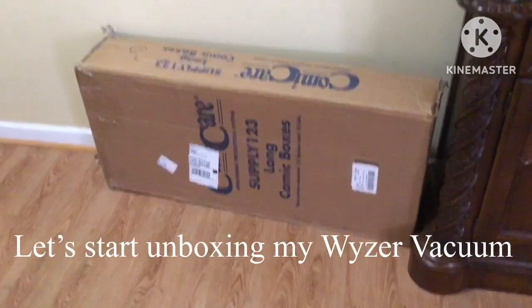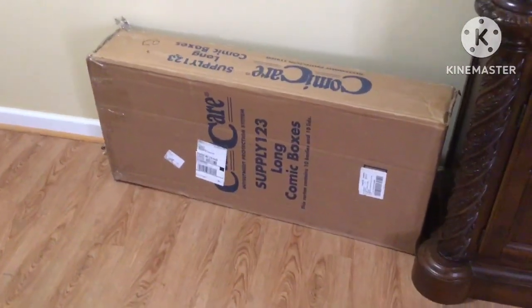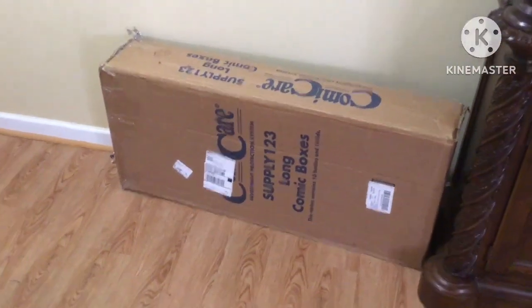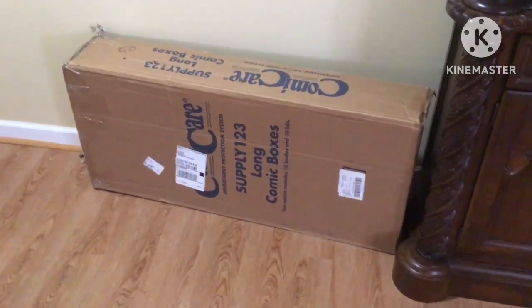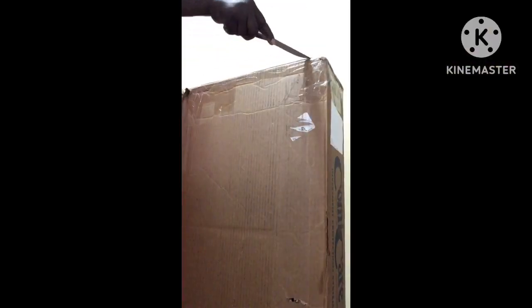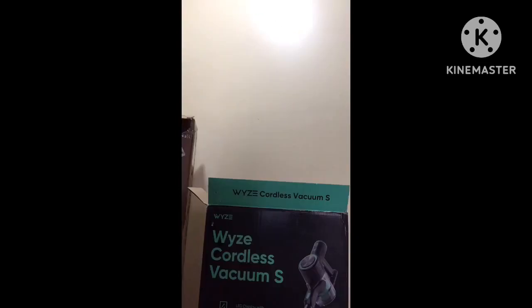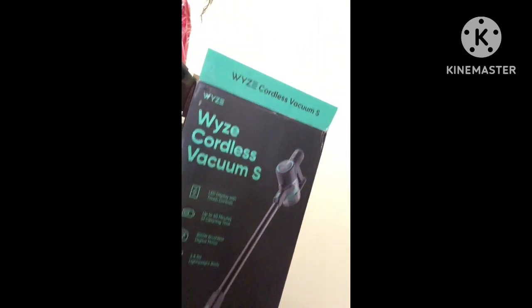Hello, beautiful people. Here is my vacuum. It's a cordless. I am so excited. Guys, this vacuum is small, but it does an amazing job, okay? So we are going to unpack it together. So it is the Wyze vacuum.